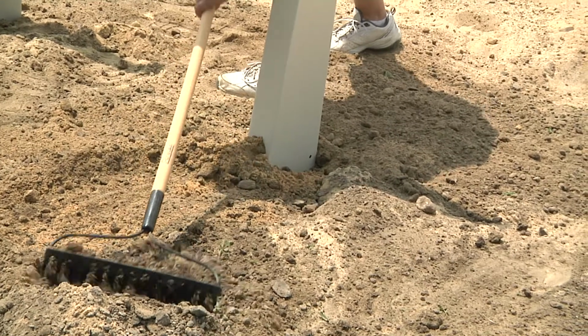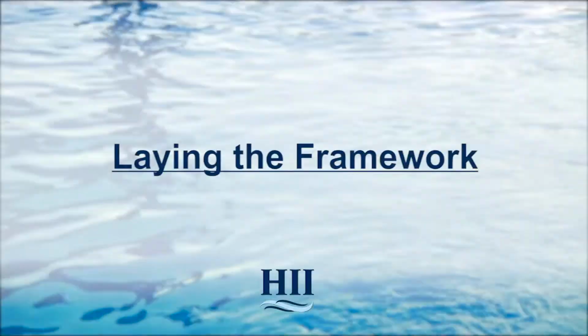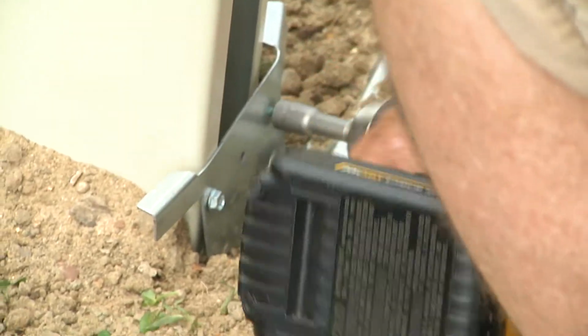Cover the pressure pads with sifted earth. Once you're sure the pool area is as level as possible, you're ready to move on to step 2, the framework. Install the bottom rail locator to the top sets of holes on the lower face of the vertical.